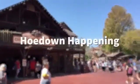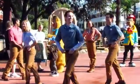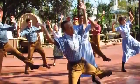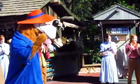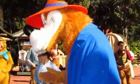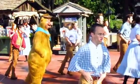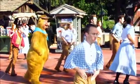Okay, next up, the Hoedown Happening Show. So this show happens a few times a day, but it actually isn't listed in the Times Guide. You can always ask a cast member in the Frontierland area if you're hoping to catch it. Several Frontierland characters, like those from Country Bear Jamboree and Splash Mountain, actually come out and join in on the fun. You see Brer Bear and Brer Rabbit and a couple of the Country Bears. It's really fun, but not something that you'd be able to plan for.